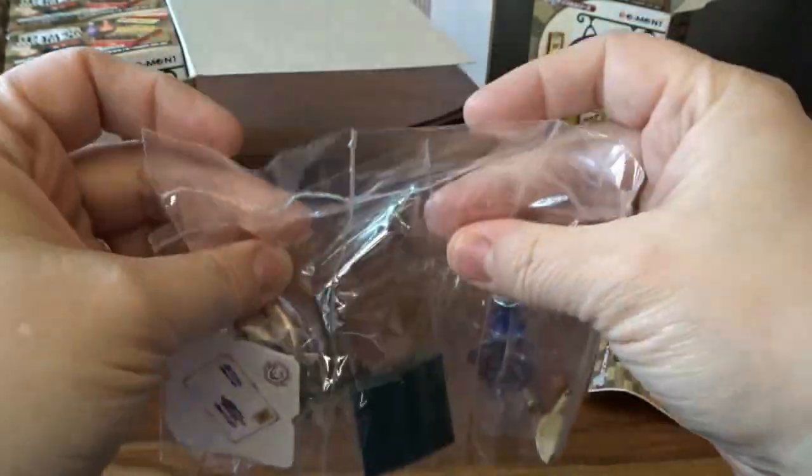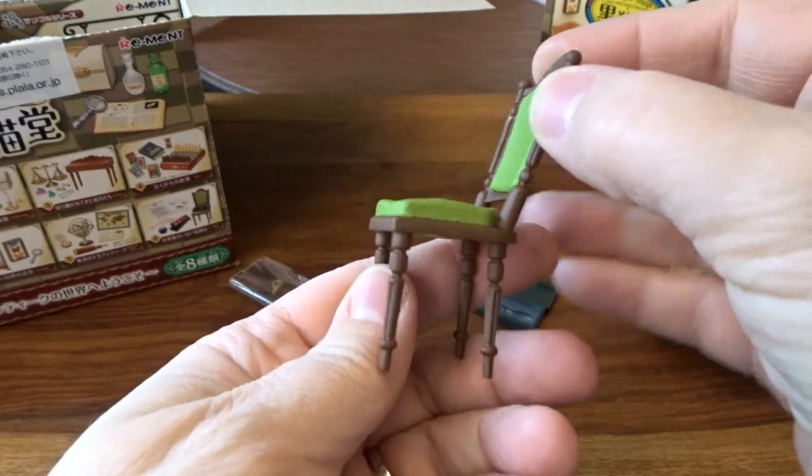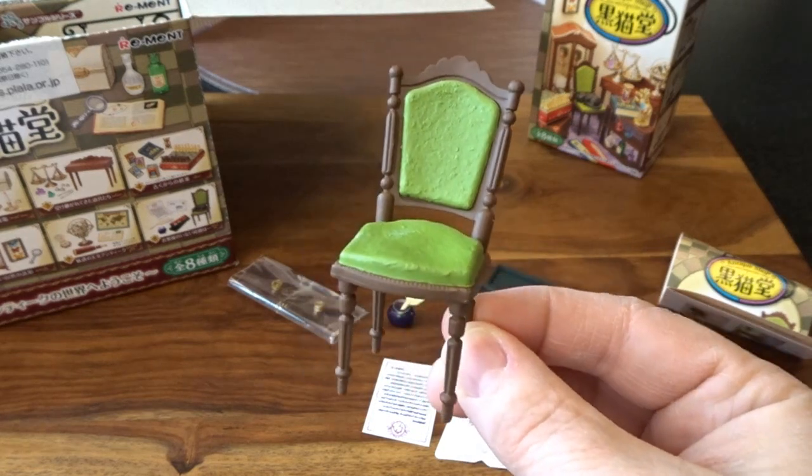I'm gonna go ahead and get this opened up. I have everything opened up and laid out. Here's the chair. Now this is a pretty tiny little chair. I'll have to compare it to the chair in our last room. This one looks a little bit smaller.